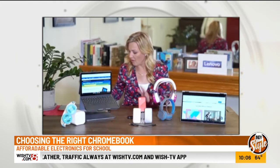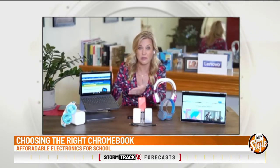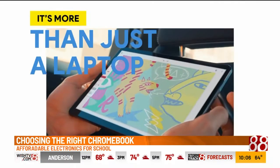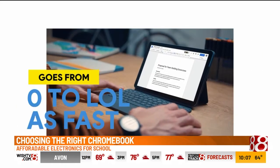There's a couple other little tips here. I love this 128 gigabyte Lenovo Chromebook Duet. What I like about it, it's really sturdy for this price point, has 2 cameras, perfect for those class Zoom calls, great all-day battery life, and comes with this detachable keyboard. So kids can use it as a tablet or a laptop. You can find this one at Best Buy.